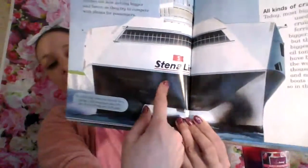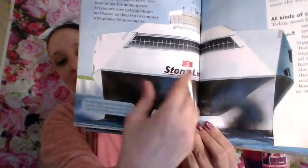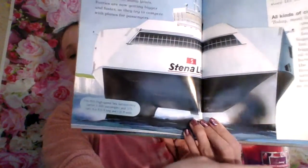Speeding into the future. Car and passenger ferries have been in use for many years. Ferries are now getting bigger and faster, and they try to compete with planes for passengers. The HSS High Speed Sea Service ferry carries 1,500 passengers and 375 cars. It is 415 feet long and 135 feet wide. Woo! So you can ride in there, you can drive your car onto it, and you can go across the water with your car. Pretty cool, right?